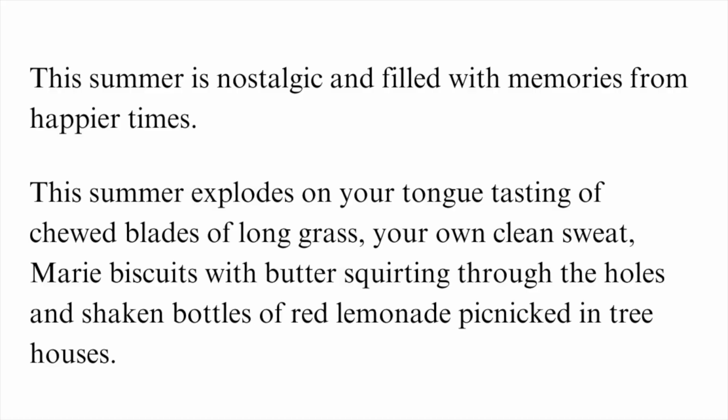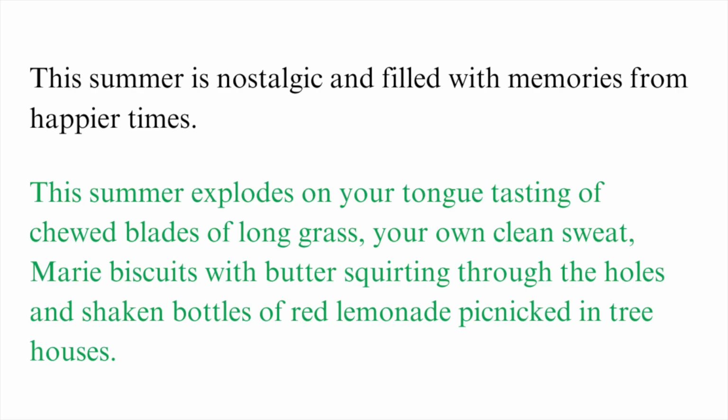Which sentence creates a more vivid image in your mind? Which one is more active and engaging? Which one feels more original? Which one feels more generic? Which one has a stronger voice? Which makes you want to read the rest of the story? It's likely that a lot of you found the second sentence more engaging and memorable.